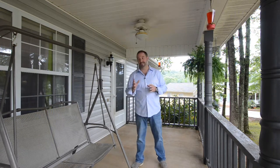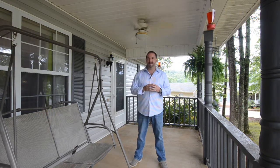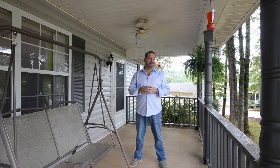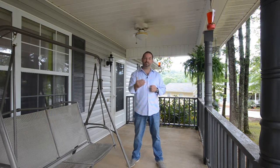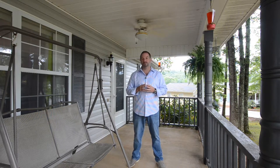The home, as I say, is a three-bedroom, two-bath home with a split-bedroom floor plan. You'll see inside there's an opportunity if you wanted to open up the kitchen into the living room a little bit more, perhaps relocate the door into the master bedroom. Right now you access it through the bathroom, which isn't bad, but there's an opportunity for a little bit of improvement in that if you wanted to.